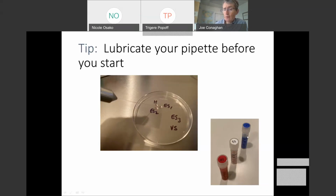And the reason they contain 20% protein is because the protein protects the eggs or embryos from osmotic shock during vitrification and warming procedures, right? It helps to modulate the egg or embryo's response to these difficult osmotic conditions that they're going through during vitrification and warming. So they contain 20% protein. So if you lubricate your pipette in this drop before you start, you have now lined your pipette with this 20% protein solution. So your pipette's not going to be very sticky.